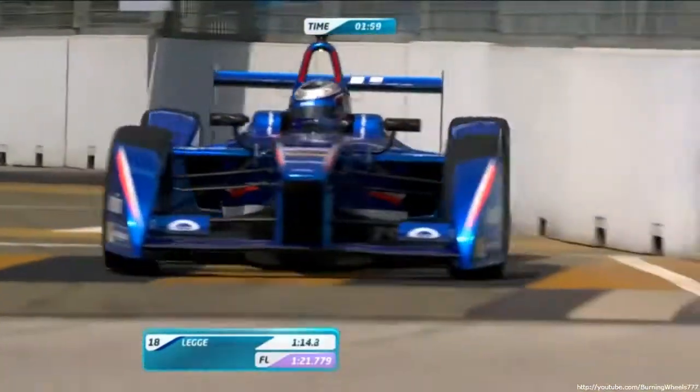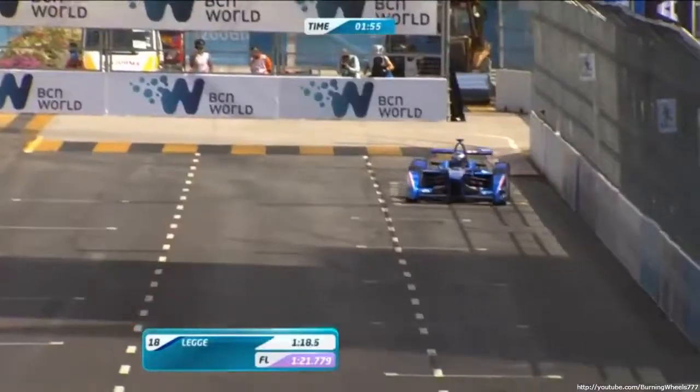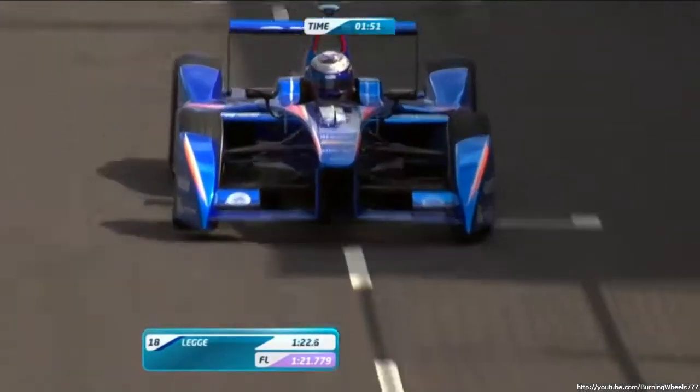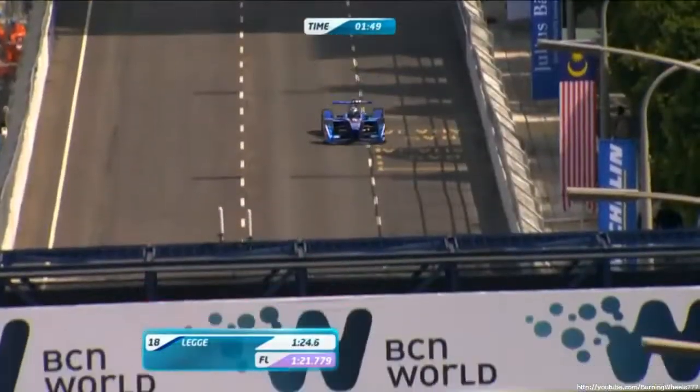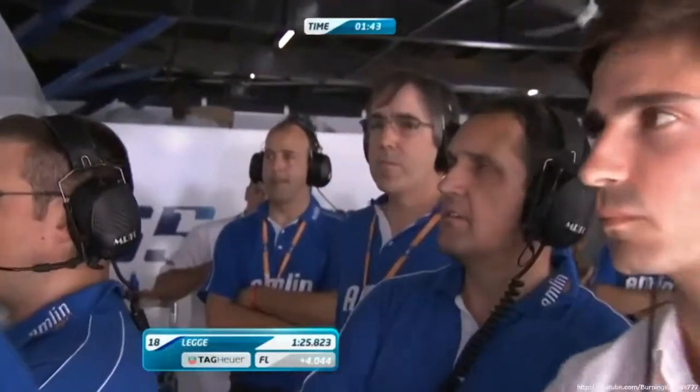Into the final corner of 12, and out over the start-finish straight. She may well get another full power lap out of this potentially as she comes across the line. And it's a 25.823. And there's Mark Preston, the team principal, with a resigned look on his face there after that lap time. The guy in the background with the spectacles on is the team manager of the Amlin Aguri squad.